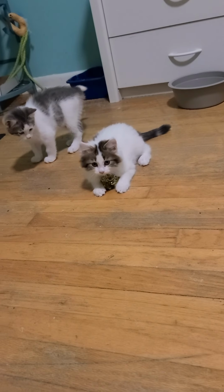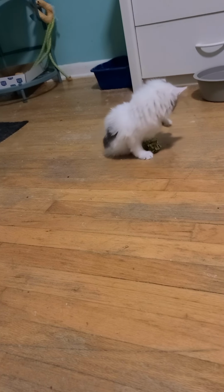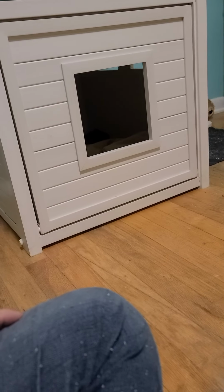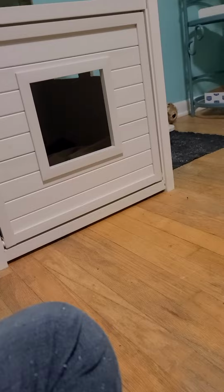Not taking my crinkle ball, she says. Don't even think about taking my crinkle ball. It's my crinkle ball. Look, she sees him coming at it. She says, nope. She's going to carry it. That's the way, baby girl. You can't lose it out in there. She can't lose it in there, can she? No.